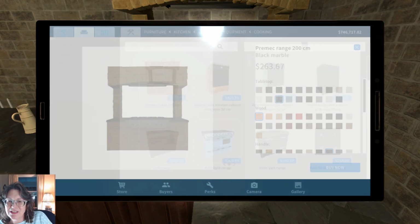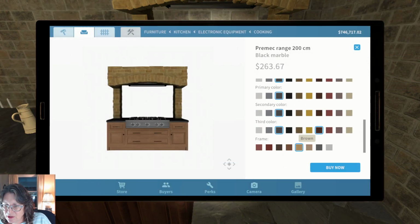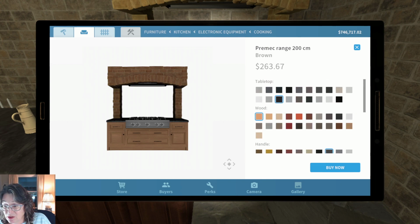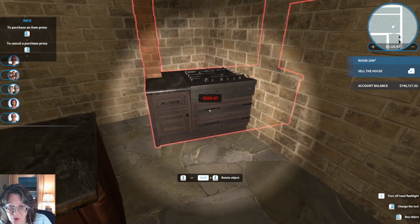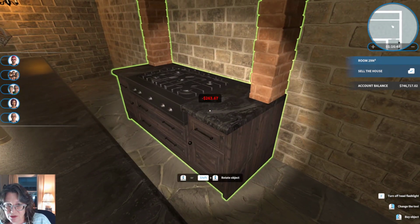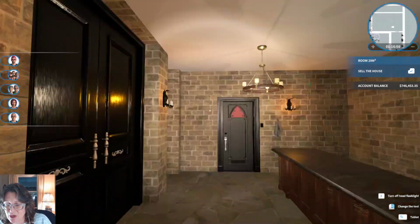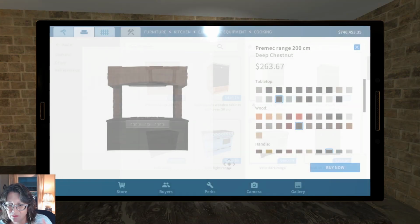And you know what? That is too light. Okay, so we're gonna have to change the frame to brown and the wood to, does that match? Deep chestnut. Actually, that looks more realistic. That looks more like what I'm trying to do. I'm not sure about the frame. I'm not sure how it goes with the wall. That's the only problem.